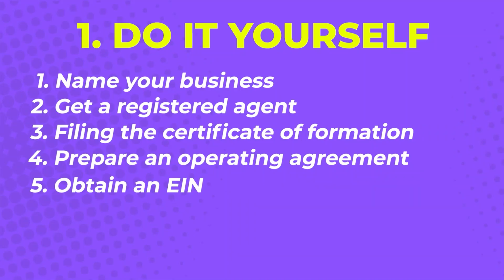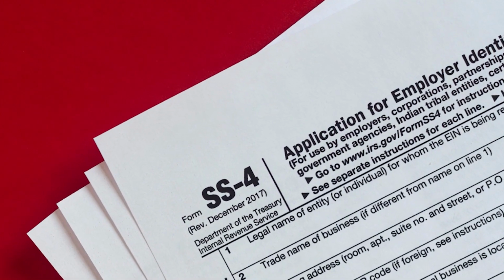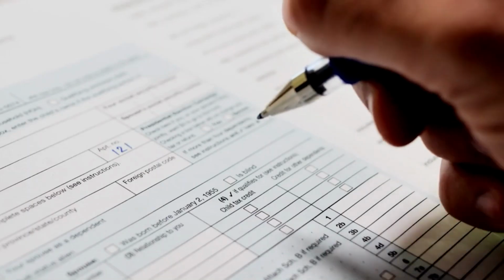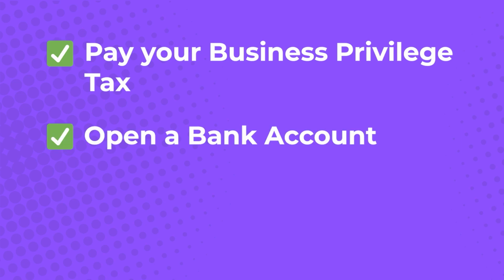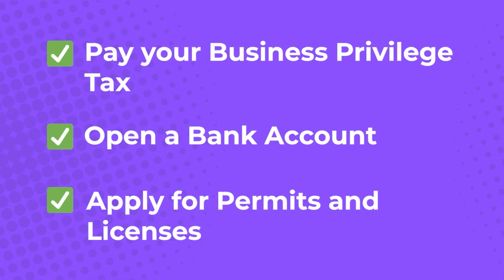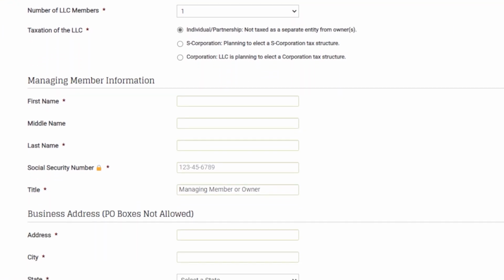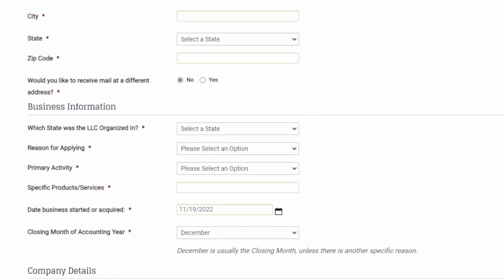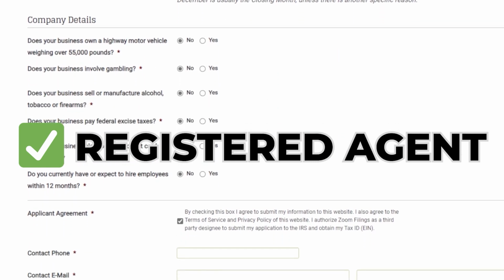Step 5. Obtain an EIN. Getting an employer identification number, or an EIN, comes next. An EIN is a federal tax ID used by the IRS to identify your firm on tax filings. This is also the identifier used when you pay your business privilege tax, open a bank account, or apply for permits and licenses. I know most processes where the IRS is involved can get tricky and confusing. Filling out these complicated forms also takes longer to complete than the previous steps. This makes having a registered agent who can handle all of this for you even more beneficial.